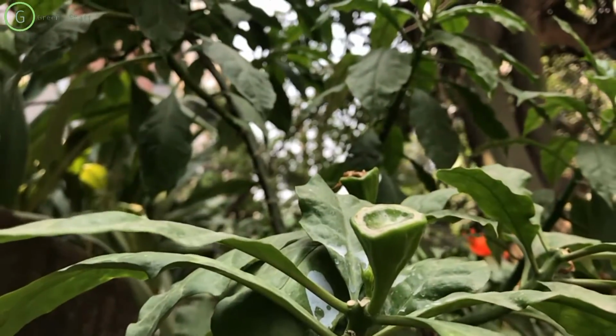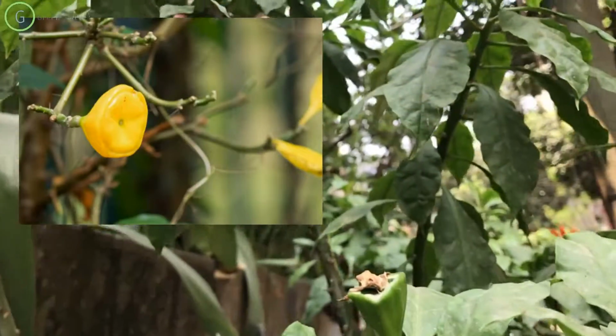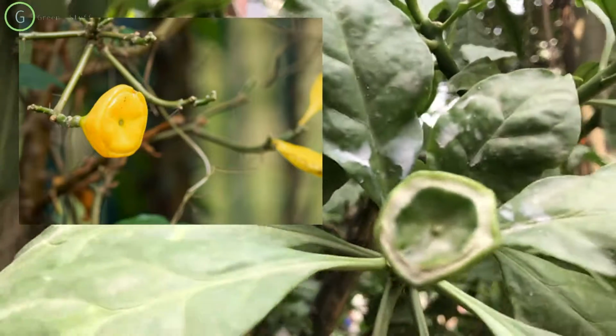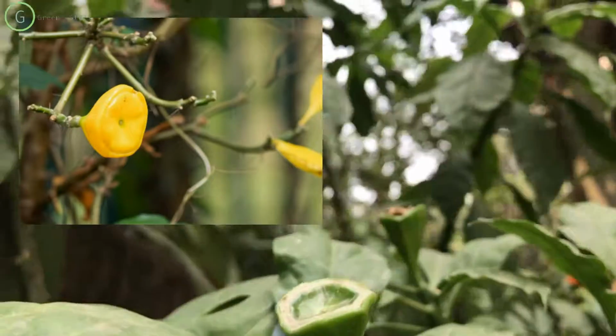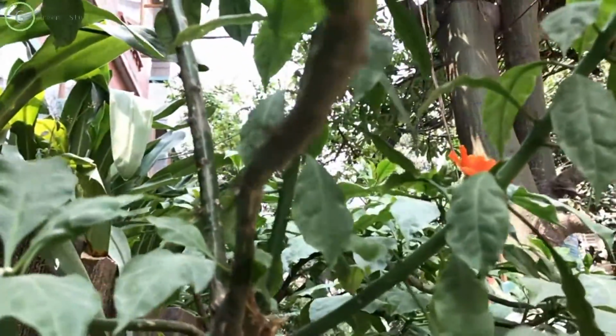First one, this has edible fruit. Yeah, this cactus fruit is edible. It tastes like lemon, but not that much, and its skin can be eaten as well, but it might not have any flavor.